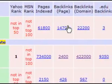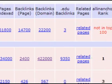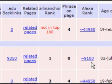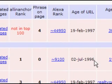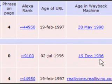But look at this. Pages indexed: at cleveland.com, there are 734,000 pages indexed. Backlinks to the specific page in Yahoo are 2,400. Backlinks to the specific domain are 422,000. And look at this, 9,350 .edu links are pointing to that domain. Its Alexa ranking is 9100, so it's one of the top 10,000 sites according to Alexa. They bought this domain in 1996, and in the Wayback Machine, they've been recording changes at Cleveland.com since 1996 as well.